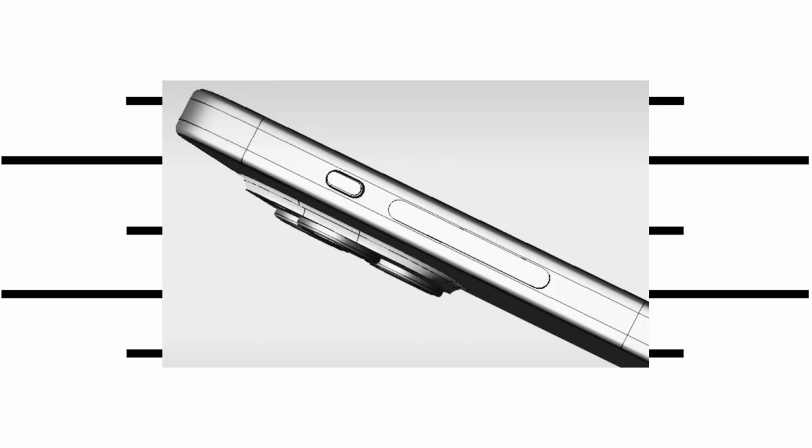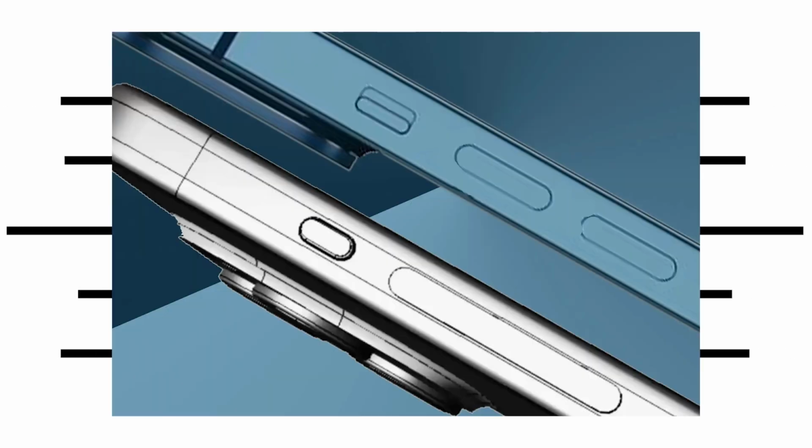Number 2. Mute switch. The new 15 series is expected to drop the very recognizable mute switch for the new action button. Users can set this action button as their flash or mute switch or other features.